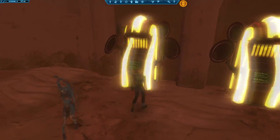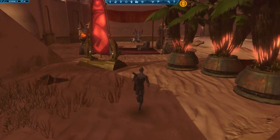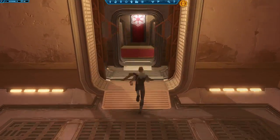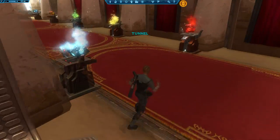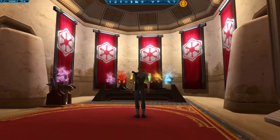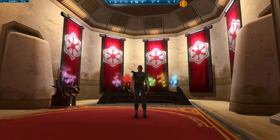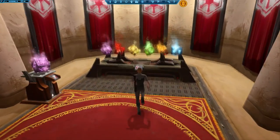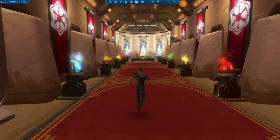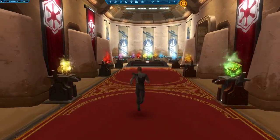What kind of music is this? Oh, sexy music! Sexy music, I see. In this room, we have... So this is more of an Imperial stronghold then. Yes, I can definitely tell. But Republic people can come and explore as well. Alright, fair enough. You've really gone full Imperial in this place, haven't you? Oh, there we go! Okay, so there is Republic stuff.